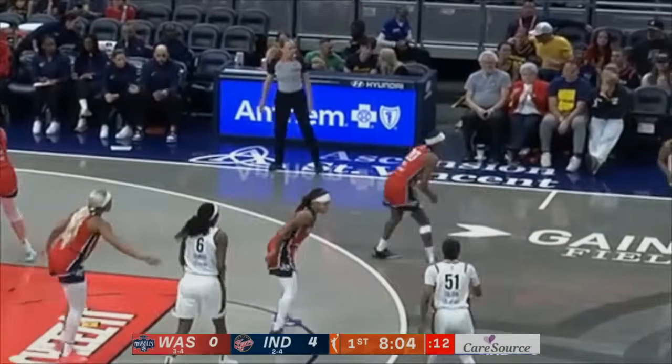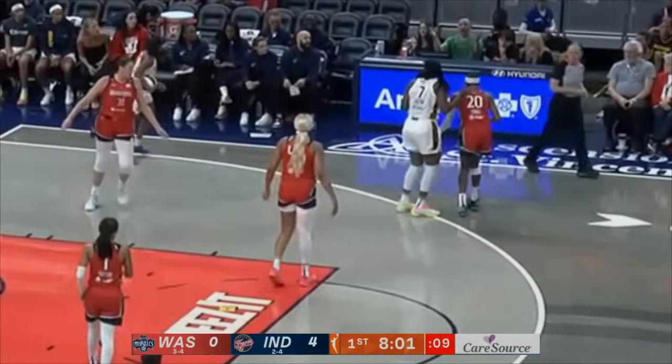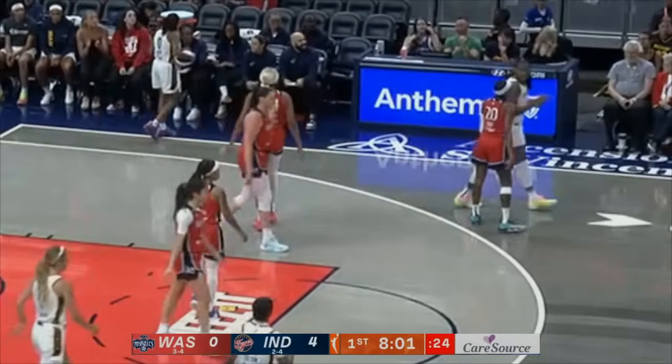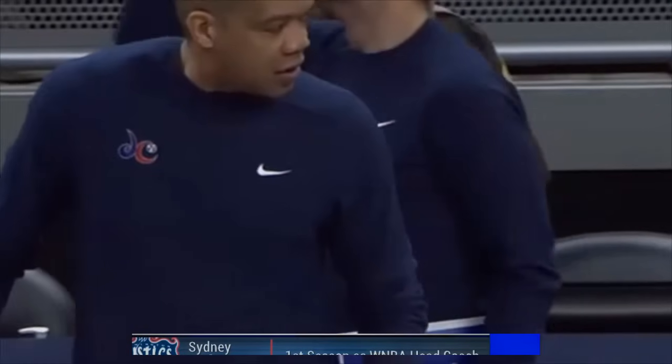Dangerous pass there from Colson. And a moving screen called on Boston. It was not set when Mitchell started moving. There is the head and an assistant.